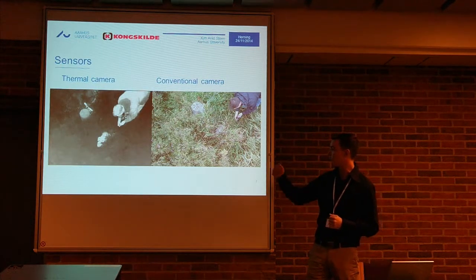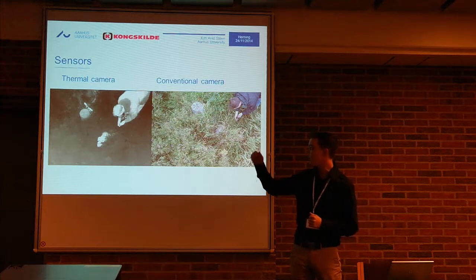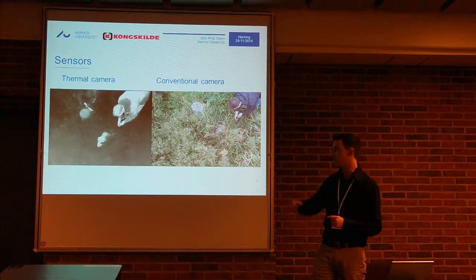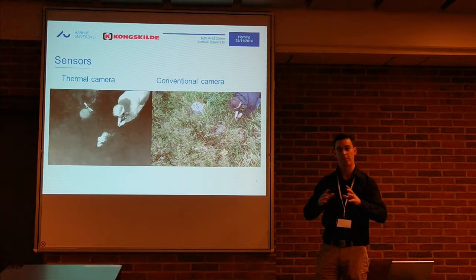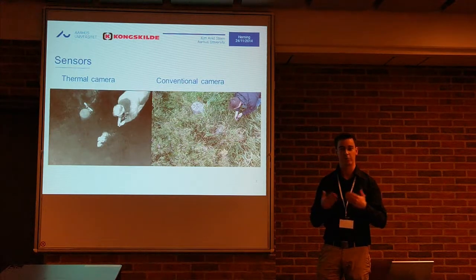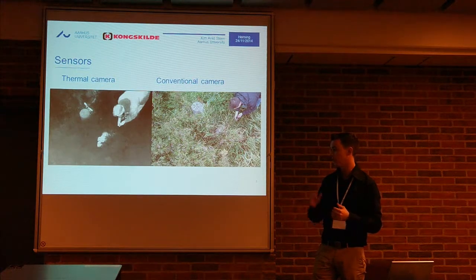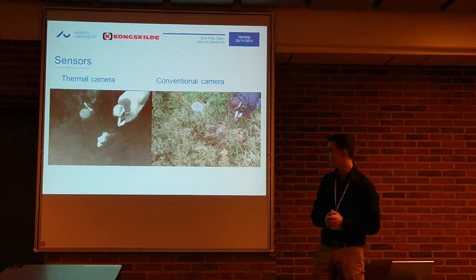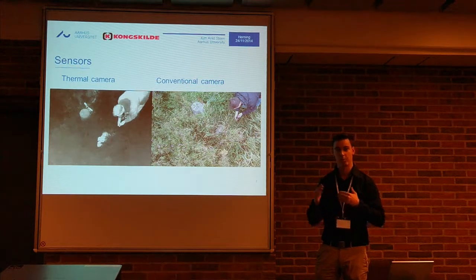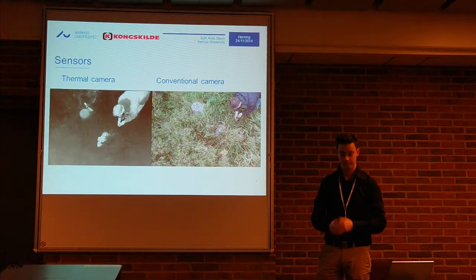And furthermore, when you're looking in a thermal camera, it's easy to take a human silhouette, but if it's something else that's hot and you don't know the shape of it, then you need some other features to be able to recognize the kind of object that you are steering towards. And therefore we're also looking at the conventional camera to extract some features that we might be able to use to recognize what we are driving towards.